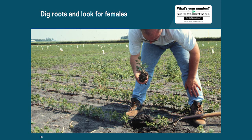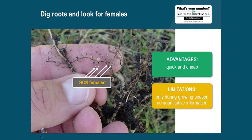You can dig roots and look for females on the roots or collect soil samples. Both are really straightforward. Digging roots and looking for females, the most important word in this slide is the first word, dig, as opposed to pull roots. You need to take a trowel or a shovel and pop out a clump of plants. You can do it as early as 5 or 6 weeks after planting through the month of August for sure, or at least through the month of July into early or mid-August.